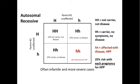And it's important to remember that resets. If you're flipping a coin, what I flipped just now has no bearing on what I flip next time. So if they say, oh, it's 25%, well, if I have 4 kids, 1 kid will have HPP, the other 3 won't. That's not the case. Every time, what you're going to flip with the coin has no bearing on the last flip. So it always resets. And as we mentioned, this is typically what we see for patients with those more infantile or severe presentations.